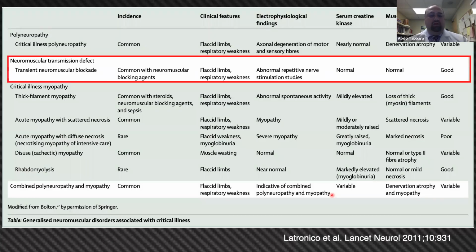In Lancet Neurology in 2011, 2 types of ICU-related weakness were described. Both of these did have good prognosis. The first one is a transient neuromuscular blockade, which is common with neuromuscular blocking agents. Limbs are flaccid and there's respiratory weakness. CK, if it were to be sent off, would be normal. And muscle biopsy, which is rarely performed in these cases, but if it were to be performed, it would be normal. And the prognosis is good.